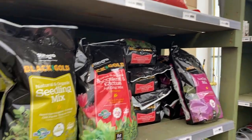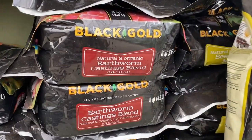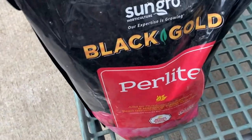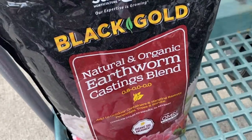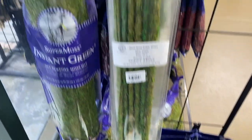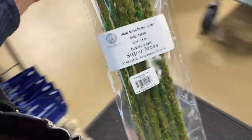All of that walking around, and I really came here to get soil. I need a fertilizer. So I got some perlite and some worm castings. I wanted to get coco coir, and for some reason I did not pick that up, but I did grab some moss poles. Just got some little ones because I've never worked with them and I want to try my hand.